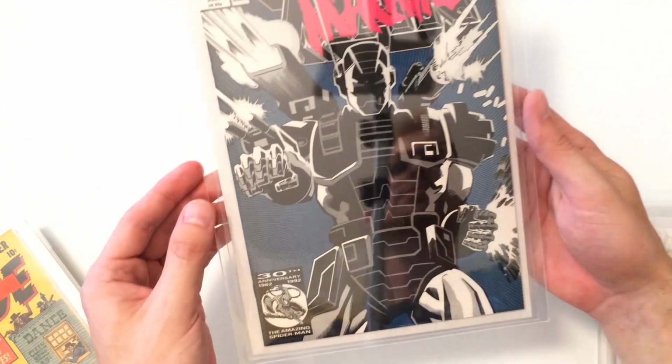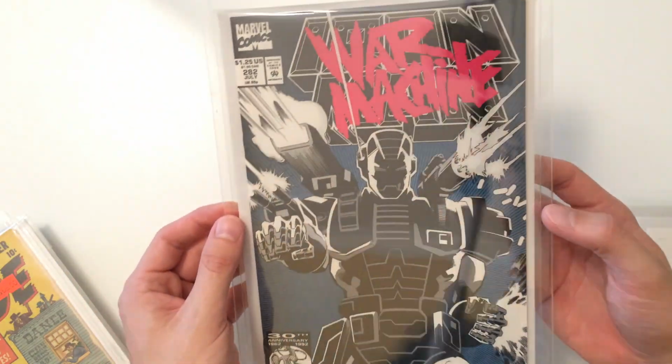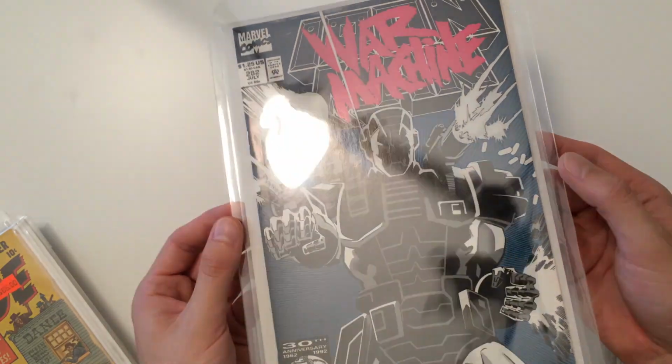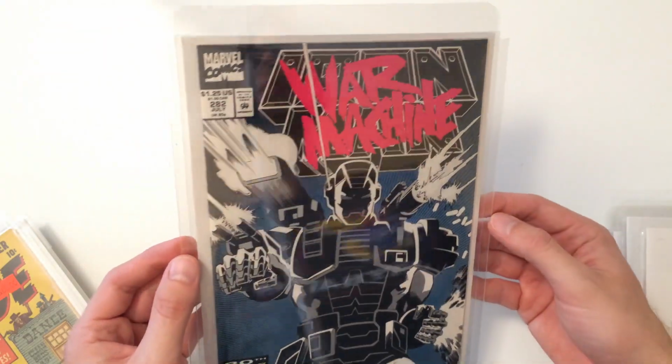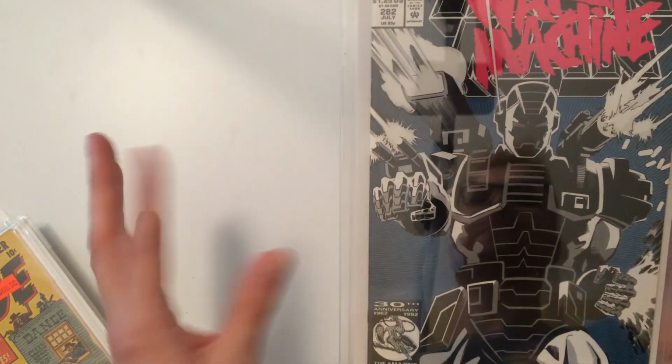Up next is another modern book. Picked this one up at a convention recently as well. Looked immaculate to me. 9.6, 9.8 at least, so hopefully it gets a 9.8. I'll probably stick a pre-screen on it for whatever the $75 to $100 value minimum is for grade.